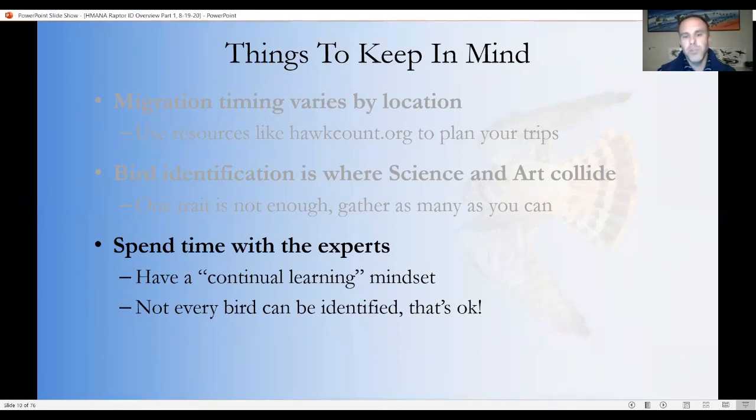Think of yourself as a student. Think of yourself as someone who's always going out to learn. That kind of attitude and mindset will go a long way in terms of learning ID. And before you know it, you'll start to gain confidence and get better and better yet. So always think like that student.